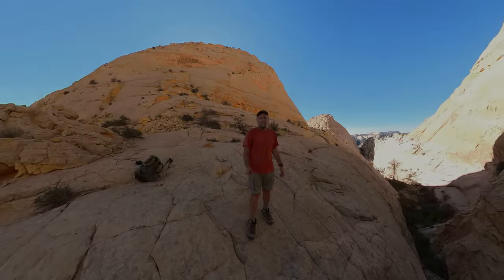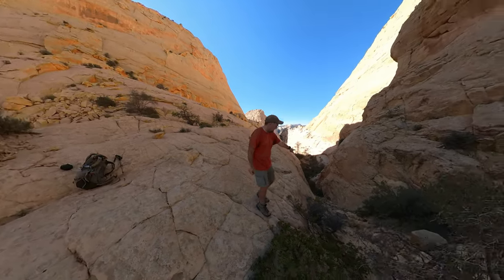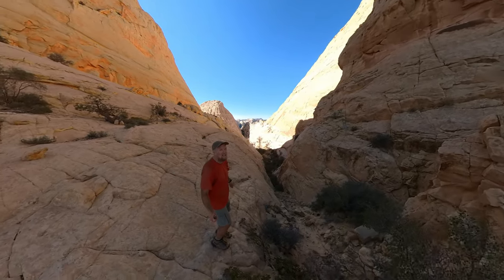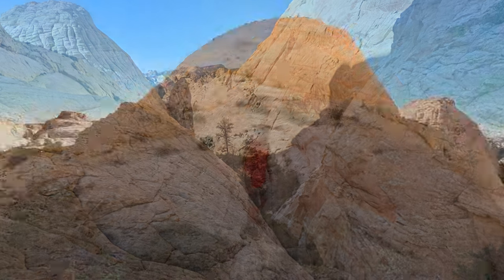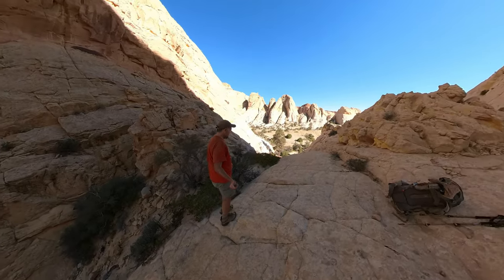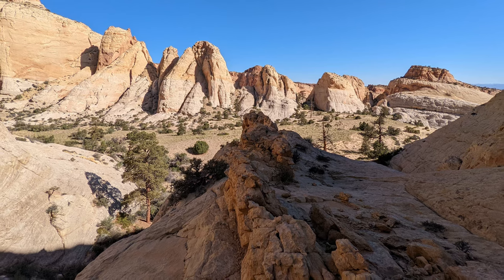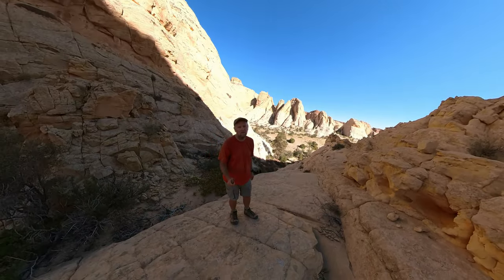Good morning. It's day 25. I've already climbed up this chute right here to get to the saddle. Looking back, you can see some of the peaks I was at several days ago, but no more looking back. Let's look forward into our next canyon. This is called Blow Sand Canyon. Let's get down there, check it out, and keep going along the traverse.